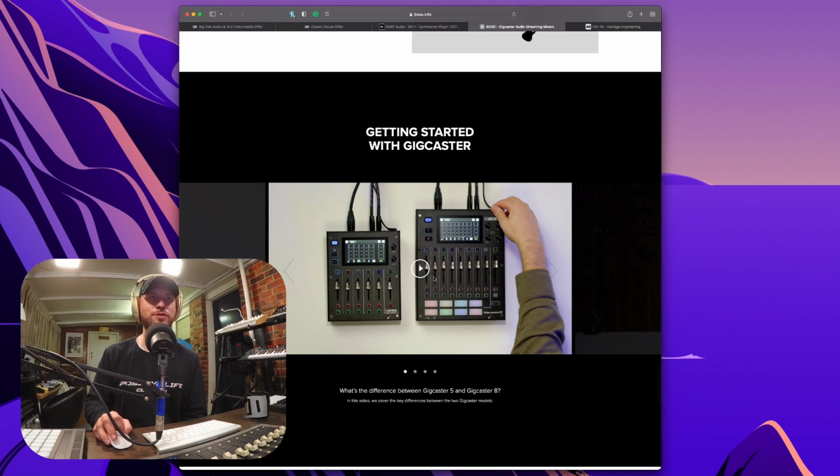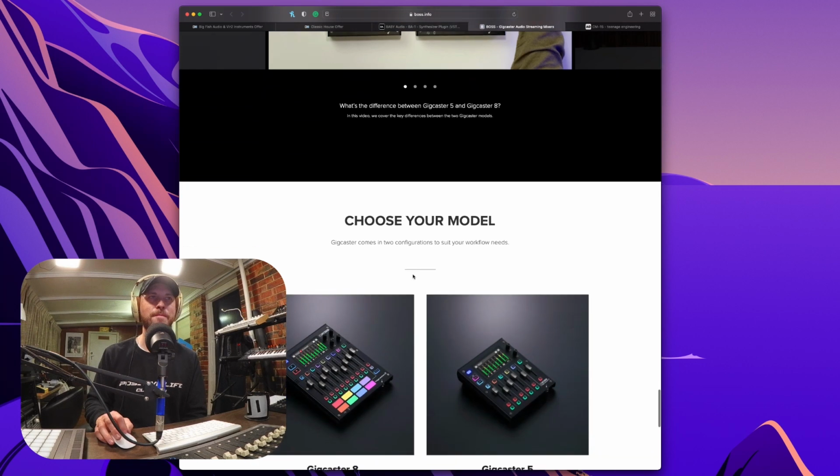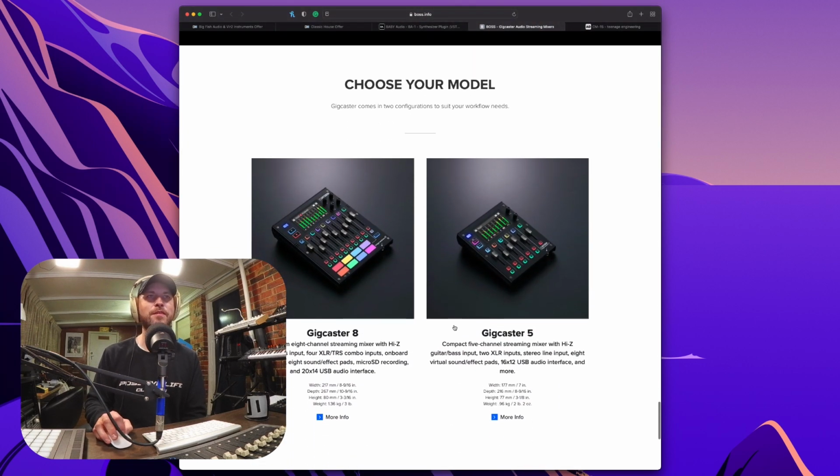The larger one having 8 tracks and the smaller one just being a 4-track, I believe. Don't quote me on that, with 1 auxiliary and a master. But yeah, Gigcaster 5, is it?